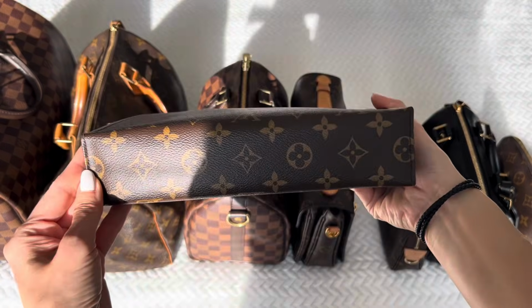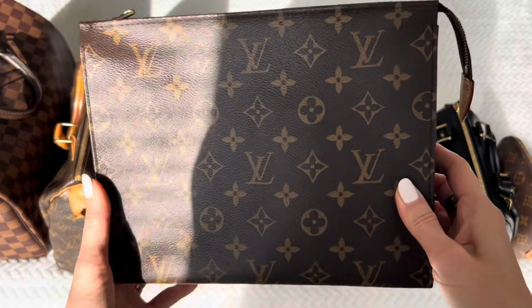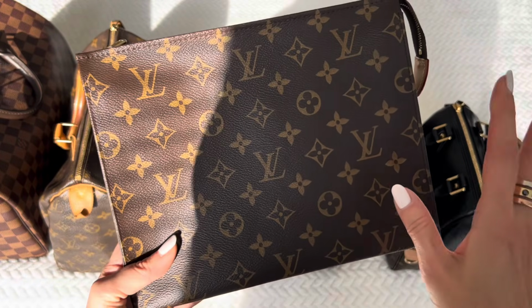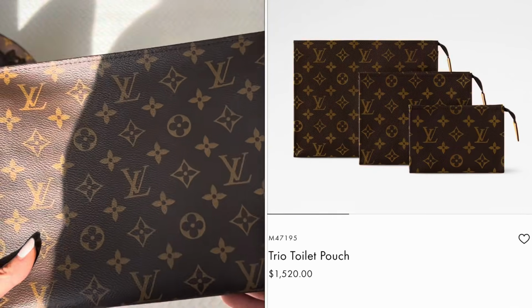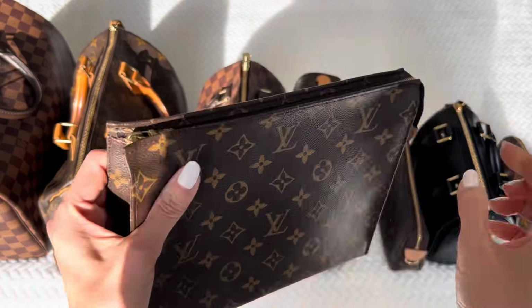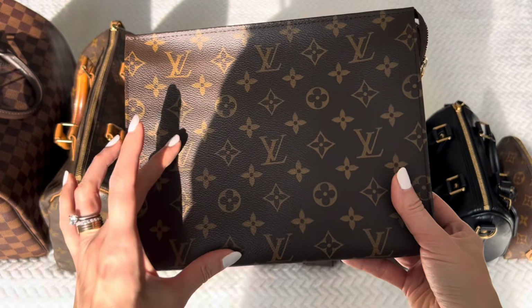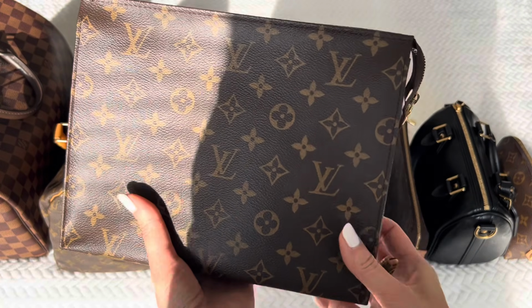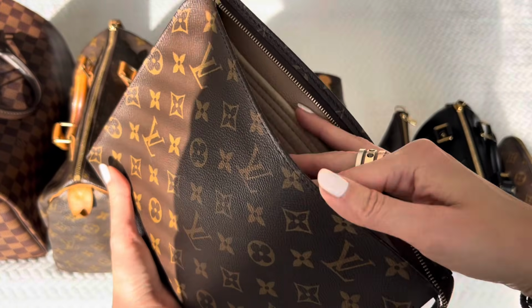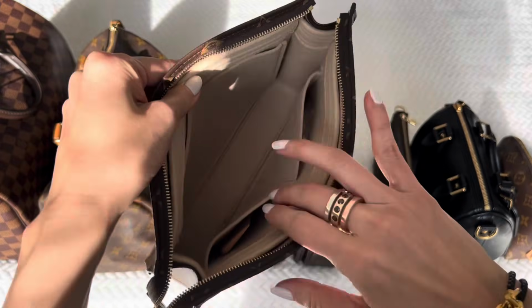And this is what it looks like on the bottom. So obviously this was also updated, and Louis Vuitton pulled the original one. They made a few changes and then they turned this into a trio set. So now when you purchase them from the boutique, you have to buy all three at once. Whereas in the past, it was 3 separate pieces. So you had the 26 size, the 19 size, and then the 15 size. I did actually own the 19 size, but I didn't feel that it was very useful for me. So I did eventually sell that one.